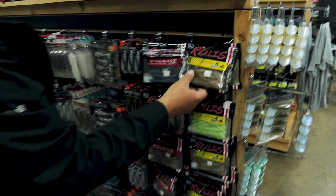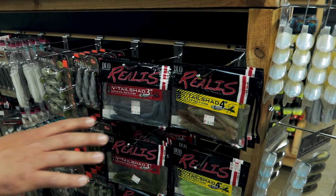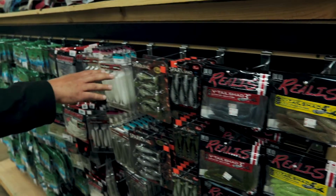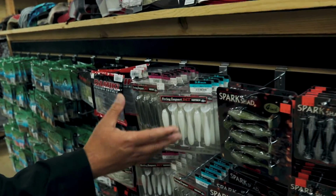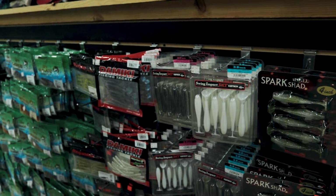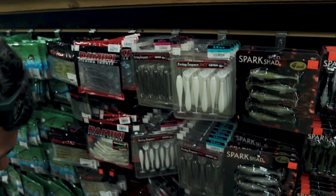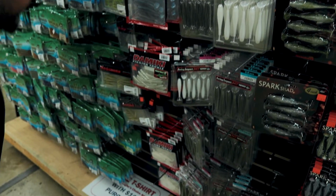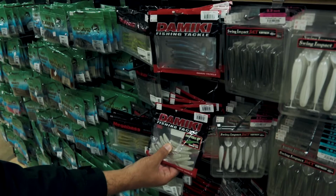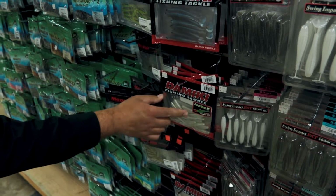Right here we got your Realist V-tail shads. They're really good. The Spark shads are good. Of course, you got to have your Keitech Swing Impact Fats. These are the 3.3s. I like the 2.8s, but I mean, you know, like a quarter of an inch, who's going to know the difference? Your Damiki armor shads. These are really good on the Damiki head.